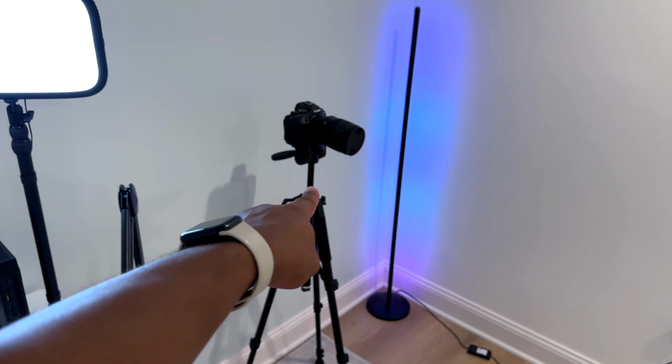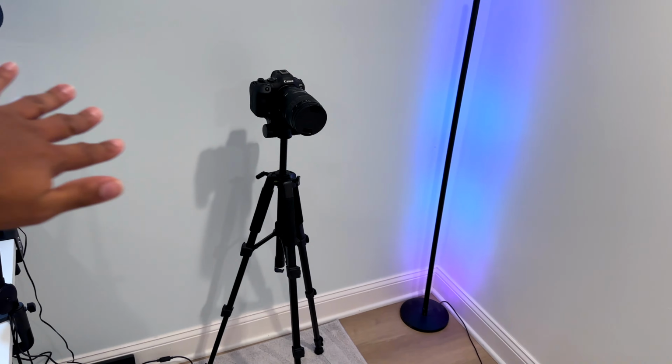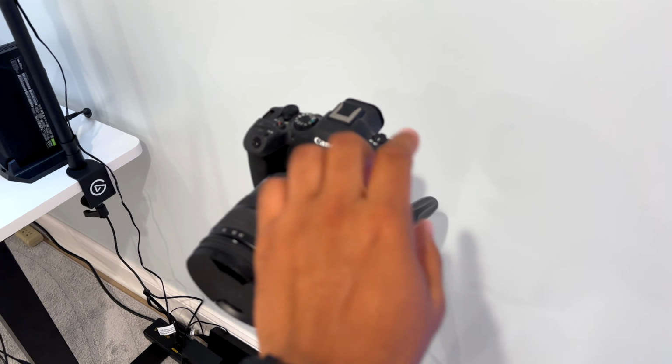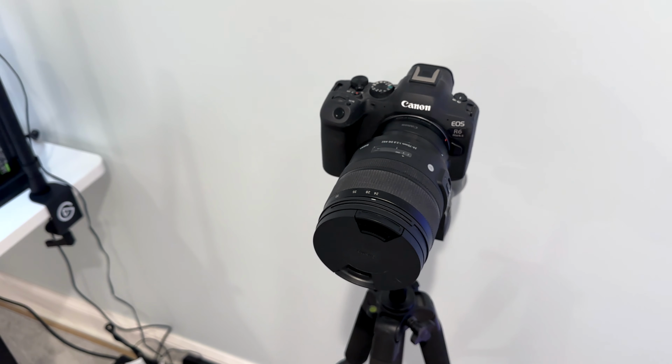Also, yeah, I'm sure you guys noticed the camera there on the left. That's my primary camera I use for all the videos on the channel. This is my baby, number one, Canon R6 Mark II. It's just an absolute freaking beast.